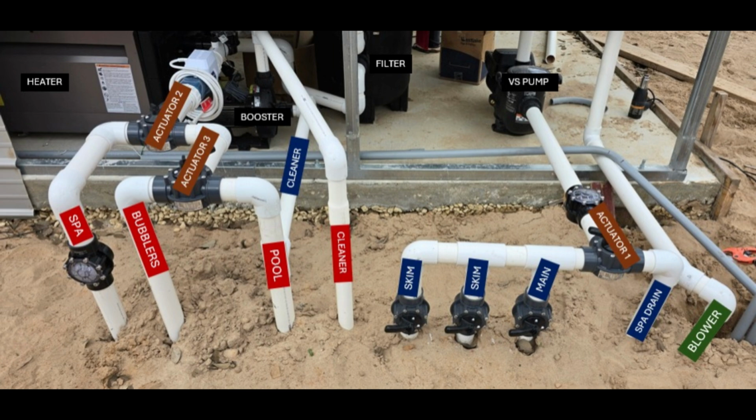So I grouped my pipes by function. Suction lines on the right, starting with the spa, then the main drain, and then far and near skimmers. Returns went right down the middle, and then my feature and spa returns went all the way to the left. This makes it easier to isolate problems or expand the system later.